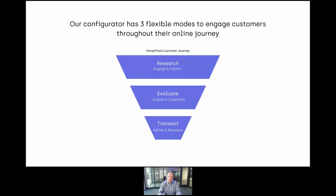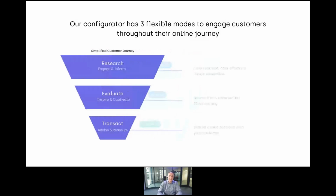At the top there's research, where the configurator's got to engage and inform at a really enormous scale globally. However, what then happens is the customer will enter an evaluation phase where they're a little bit more serious. At this stage, the configurator's got to inspire and captivate the customer to provide a better experience than the competitors that they're also considering at the same time. And then finally, you enter the transaction phase, where the configurator is able to advise and reassure as part of a final financial decision.